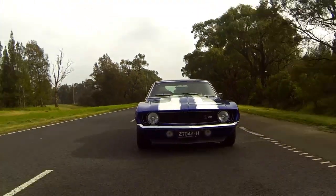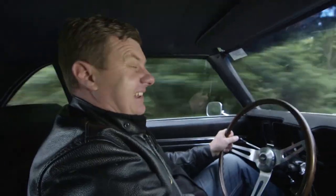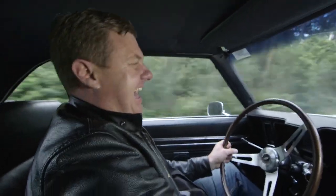Now the GM executive said that every car should be the owner's friend. Well, you know what? I reckon they were right. I'd love this thing to be my friend.